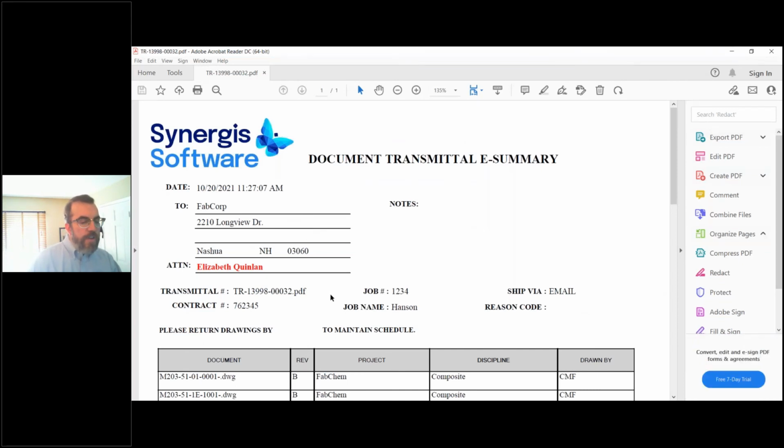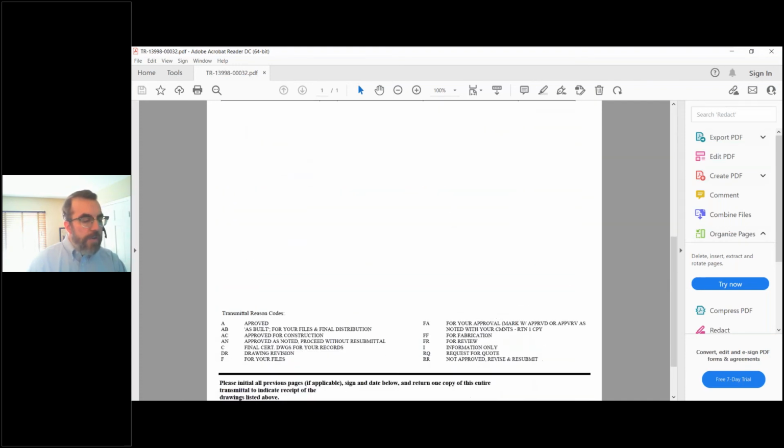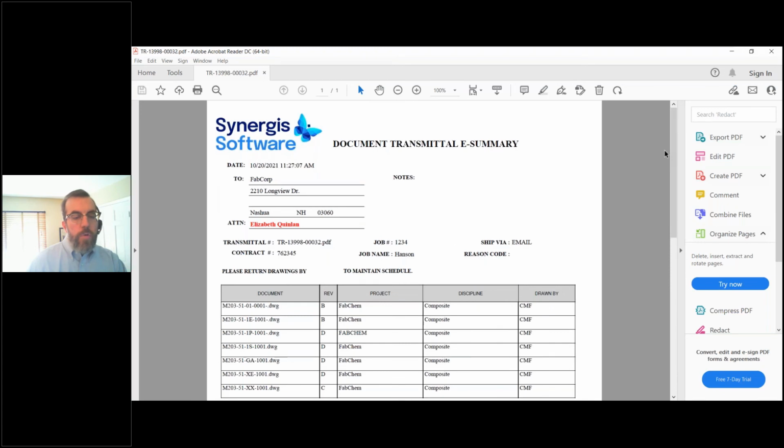This is just an example of a cover letter. You can put whatever logo you want and whatever content, but I didn't have to type any of this in. This was all generated based on me creating the transmittal form inside of Adept and then creating the appropriate attachments. It filled in all these columns based on the metadata that's on my data card. And now I've got this package of documents ready to send out.